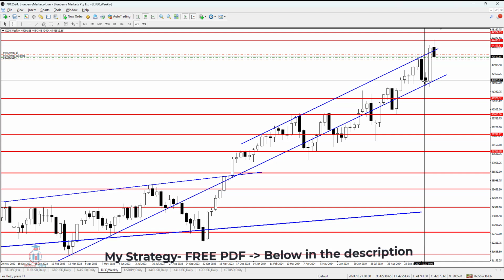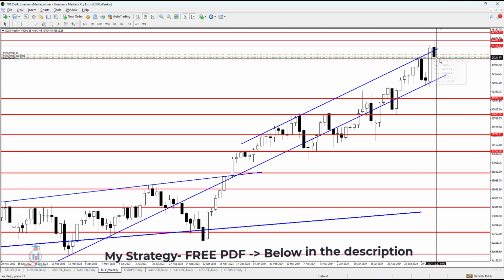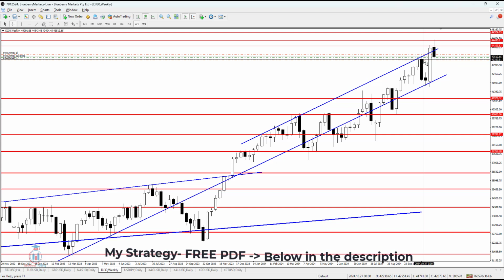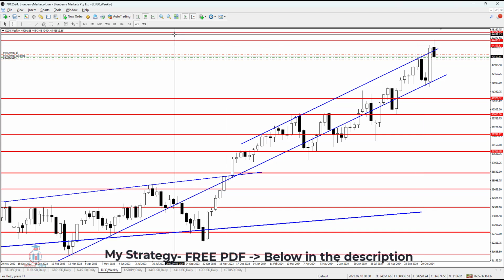After the price has formed a strong bullish candle in the previous week, currently the week has closed as a bearish candle where the price did not reach this area currently acting as a support. We can see around 43,353.